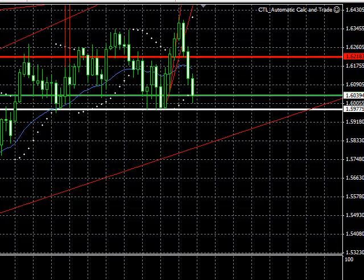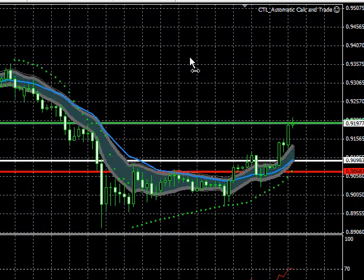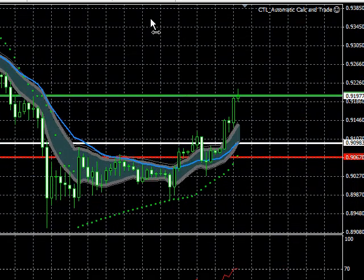Moving over to US dollar Swiss. In US dollar Swiss, we have stops over the 93.69 level, which is up here, and we have sell stops at 89.87 right there. That was the higher low that held, and again under the low of the move at 89.18.